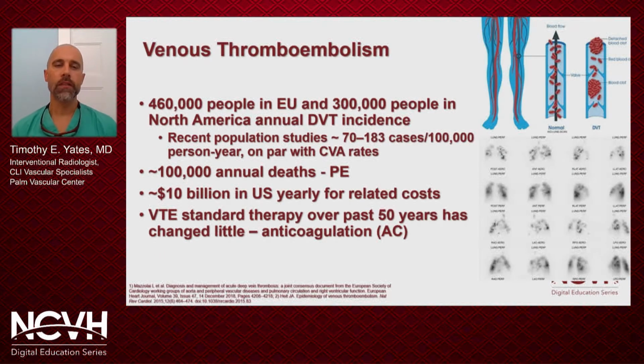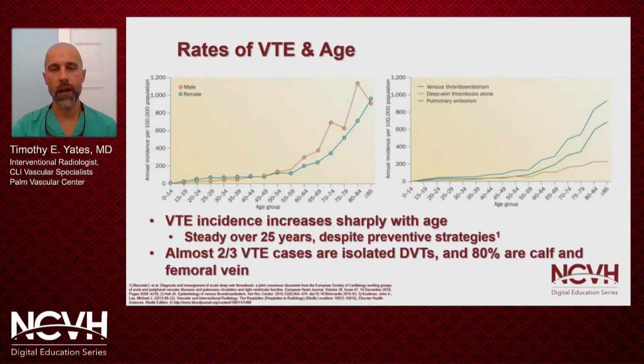So venous thromboembolism is a common disease with high annual incidences both in Europe and the United States, with multiple deaths associated with its more devastating sequela being pulmonary embolism. $10 billion is spent annually for related costs to DVT management and its sequela. And despite this high incidence and prevalence, DVT therapy has not changed very significantly over the past 50 years, with anticoagulation continuing to be considered the standard of care.